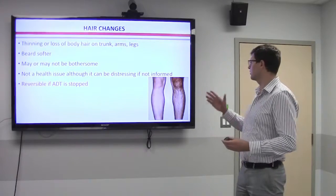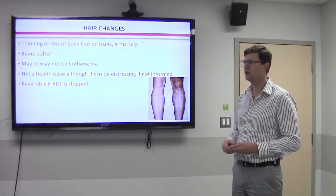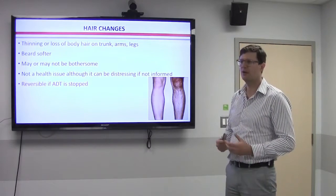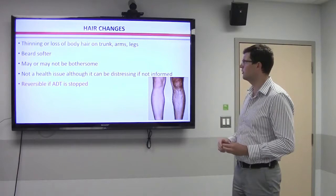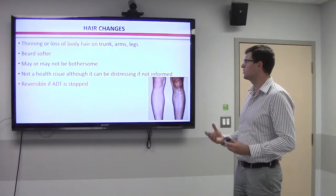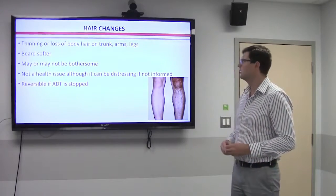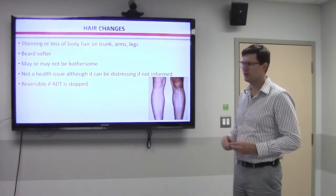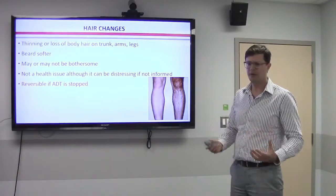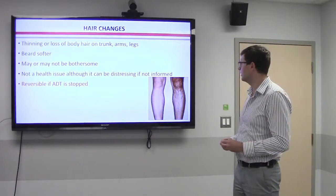Hair changes are not going to be drastic, as you can see here in the pictures, but patients generally notice thinning of the hair, particularly on their body, not as much on the head. They can find that the beard or mustache are softer. For some people it might be a bothersome side effect, but the majority of patients don't necessarily recognize it as a side effect. The main point here is that it's reversible if the androgen deprivation therapy is stopped.